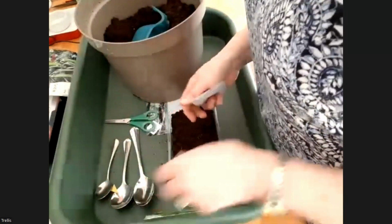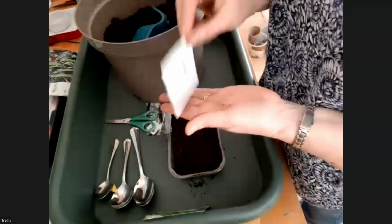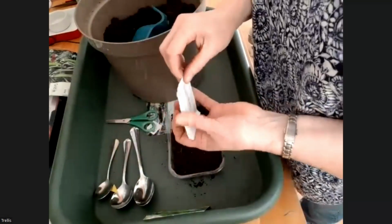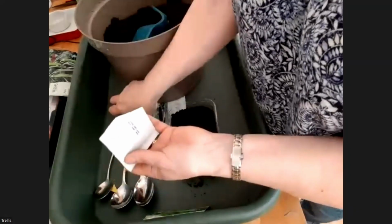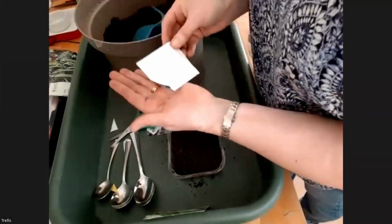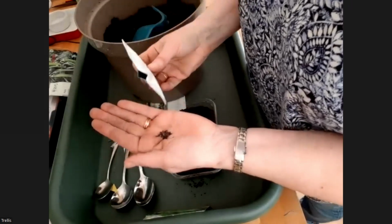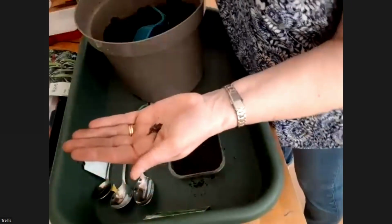So here we go. These seeds, as you can see, are in this little sealed packet. Give it a tap so that they're all down at the bottom, and then you can easily pop the top off and tip them into your hand like that. Now you can see these are absolutely minute. They just look like little black balls.